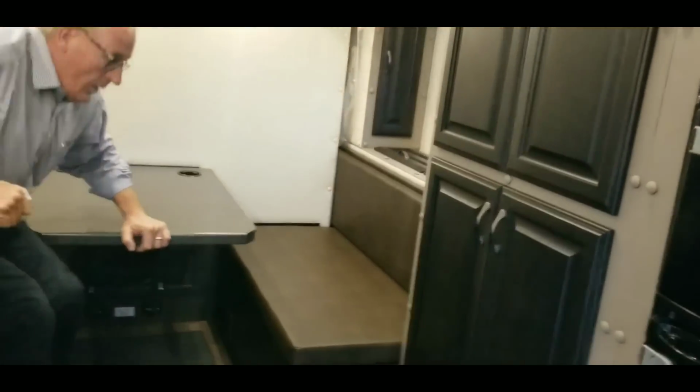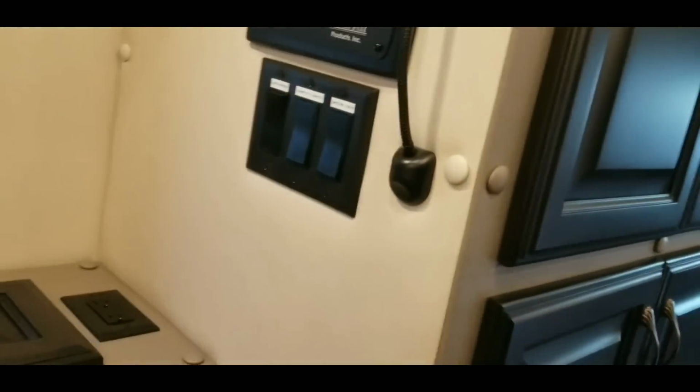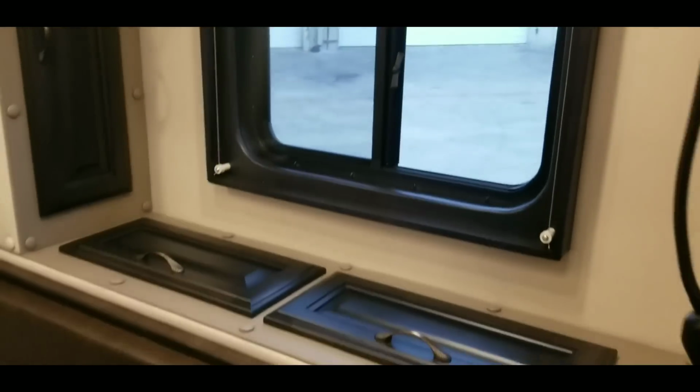Another nice feature that is added with the new updates are the plug-ins. There's 110 volt plug-ins here that are accessible to the end of the bed, and while you're sitting at the table.